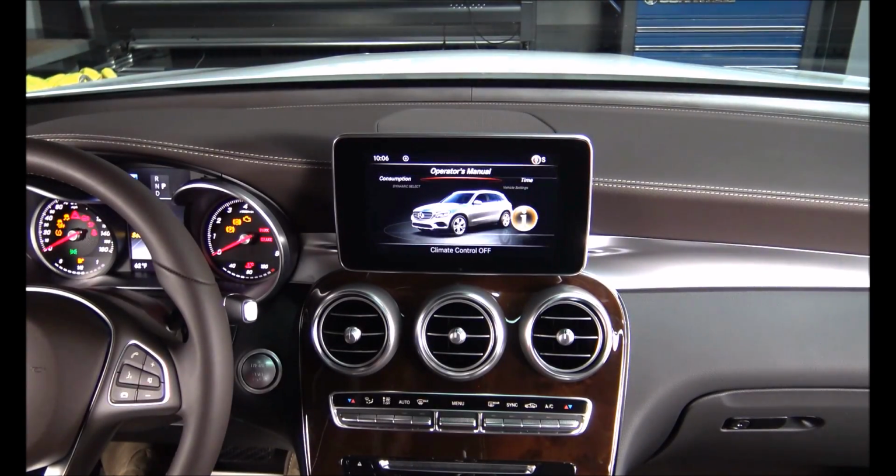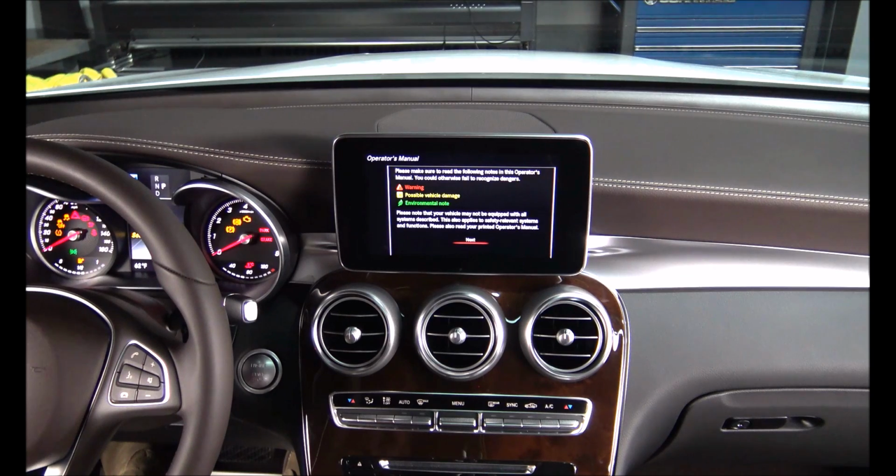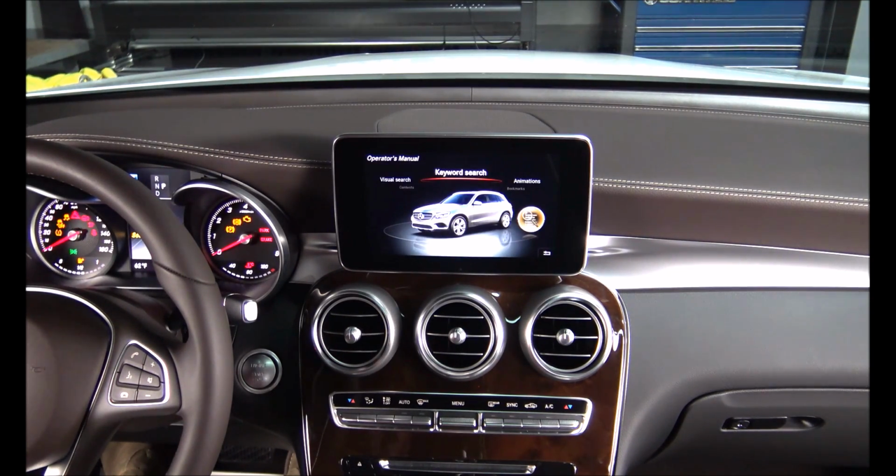Owner's manual, and that's pretty neat. It will load the owner's manual for you, at which point you can pick anything to read that you want to in the owner's manual. You can search by keywords, animations. That's how I like to search because I like pretty pictures. Bookmarks, places you've been, help, language settings, and contents.